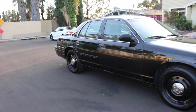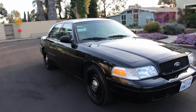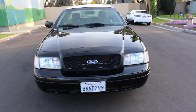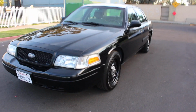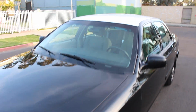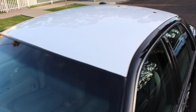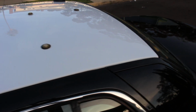So here it is. I do have clear lights and lenses in the front. Everything does work. This was once again a California Highway Patrol, and it was a slicked up unit, so no light bar. Only 4 holes on this bad boy. Once again, I'm leaving those the way they are. I don't know if you want to do something with it, but there they are.